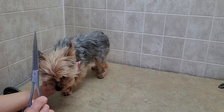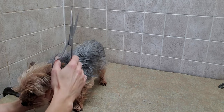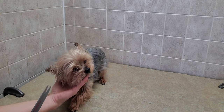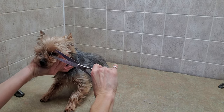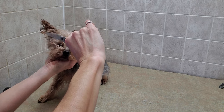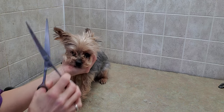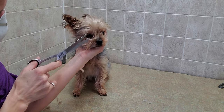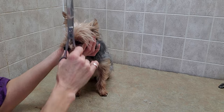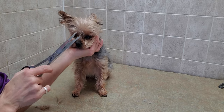So again, I do use scissors for this. And my scissors are rounded at the tips, so they're not quite as sharp as they appear. But yes, they are long. Over the years, I've gotten faster and faster. I know that looks very scary when I'm trimming the faces of dogs, so I don't mean to scare people, but doing it for so many years, you learn your comfort level and to read the dogs a lot better.